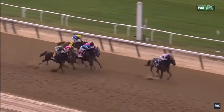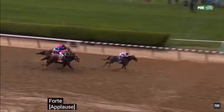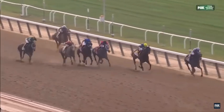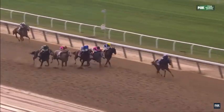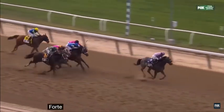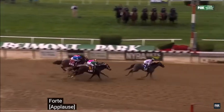And then Tapit Trice was to his outside, so he was kind of being pushed to the inside as well. So he did get open down the stretch and rallied some, but was not a factor as Tapit Trice passed him up at the wire for the 3rd place. So they both got the check, but weren't really in the race as far as winning it.